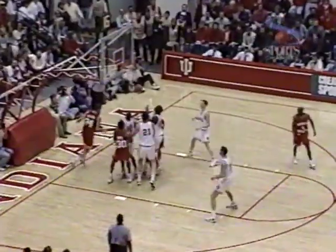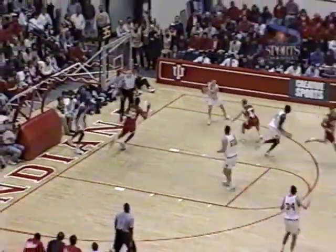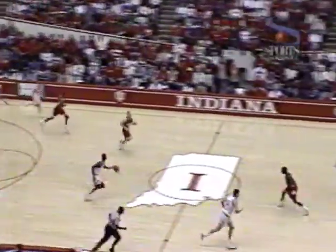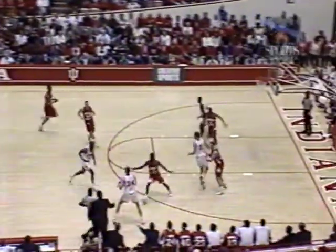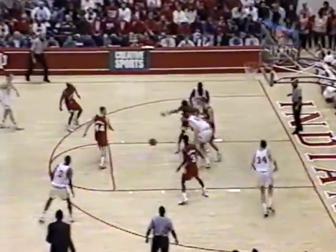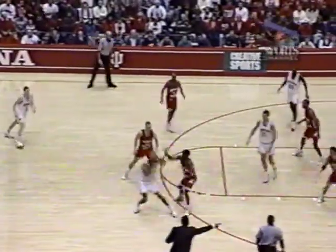Shot fake. Gets Belter to the basket. This guy an offensive force. I mean, each guy on the scouting report, it says they like the shot fake. 10 points now for Belter as he came off the bench. Mandeville gets it slapped away. Indiana still has it.